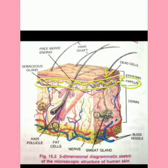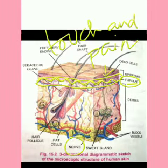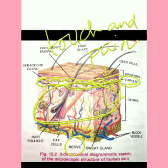As we know, skin is the largest organ as well as one of the sense organs. So these nerve endings and sense organs here are concerned with sensation of touch and pain. Even some more receptors are present in the deeper part, so we can feel the pressure, pain, heat, cold, etc. through such receptors and due to the nerve fibers.